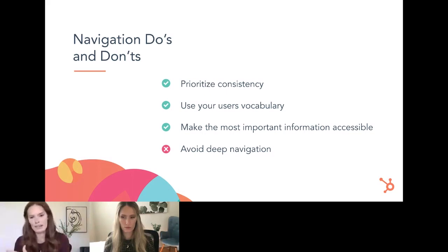Once a user already gets to that page, that's going to make it easier for a user, and then also it's going to increase your SEO ranking, because if that's the terminology your users are using, that's what they're searching.